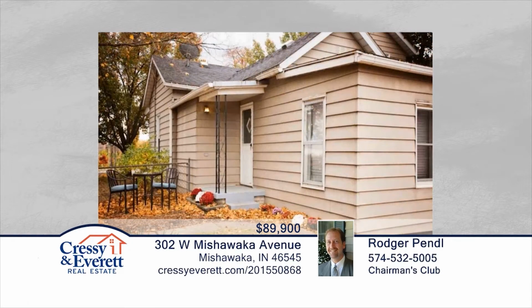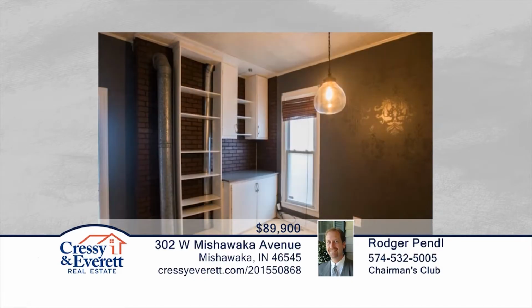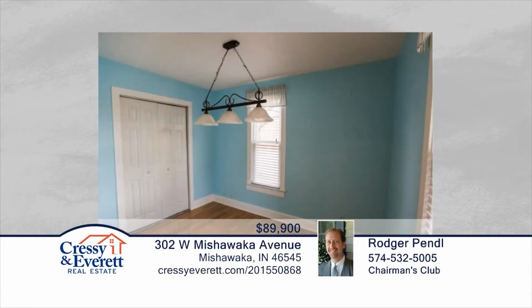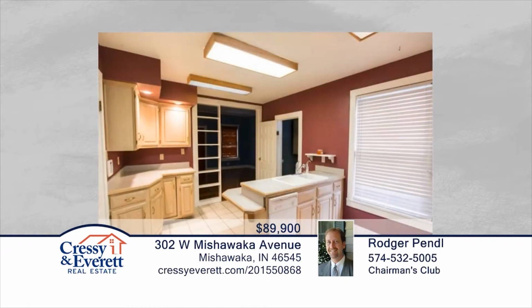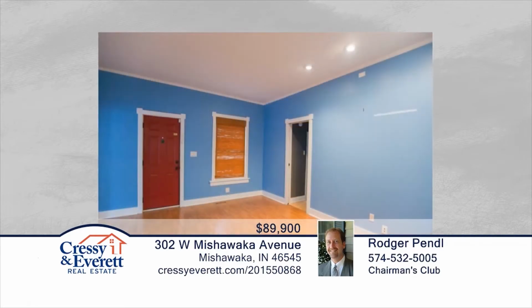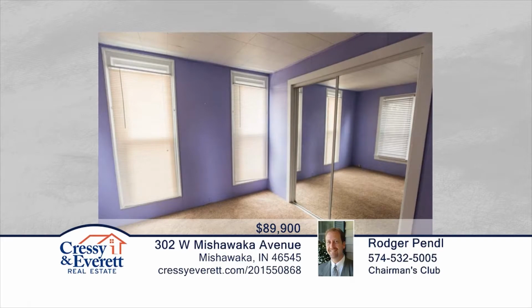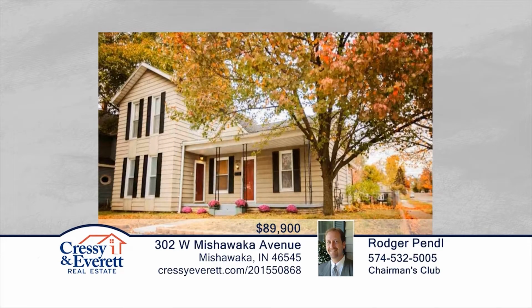Conveniently located across the street from Battelle Park is this beautiful Mishawaka home. It boasts fresh carpet and paint in the upper level, making it feel bright and new. There are classy bamboo hardwood floors in the large master and some of the living area that you'll love. The two-car garage has an attached room that offers endless possibilities. Plan a tour with Roger and Adam Pendle today.